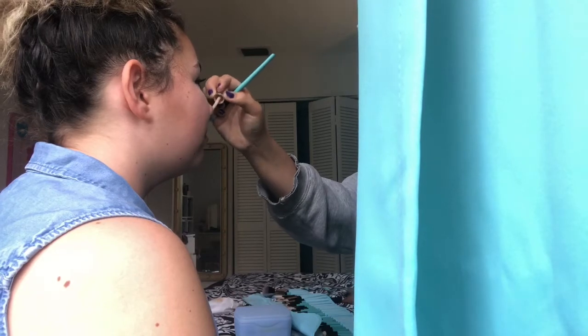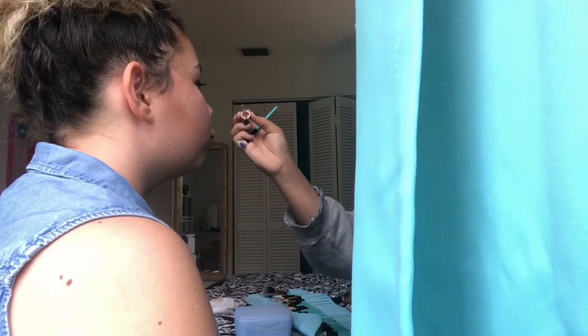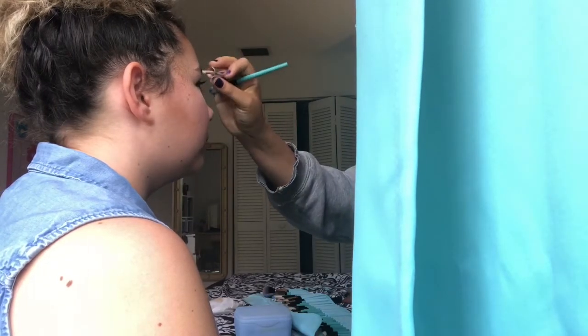I'm so happy right now. This is like the best. I put it here too. I don't really have any acne to really extra cover up, so.